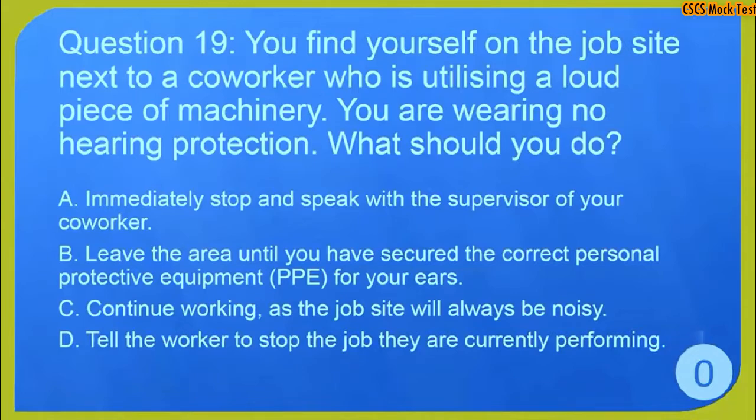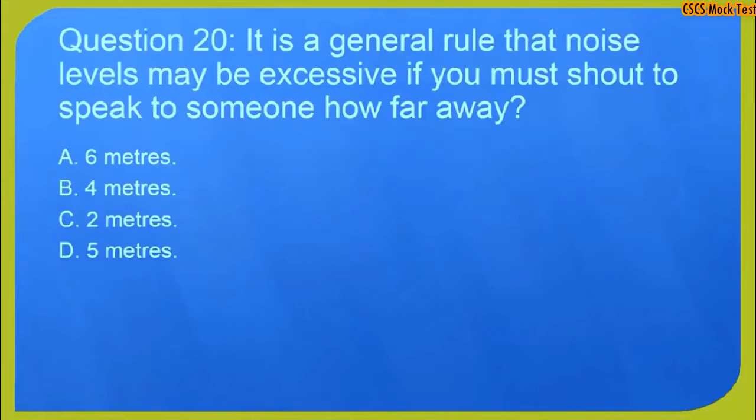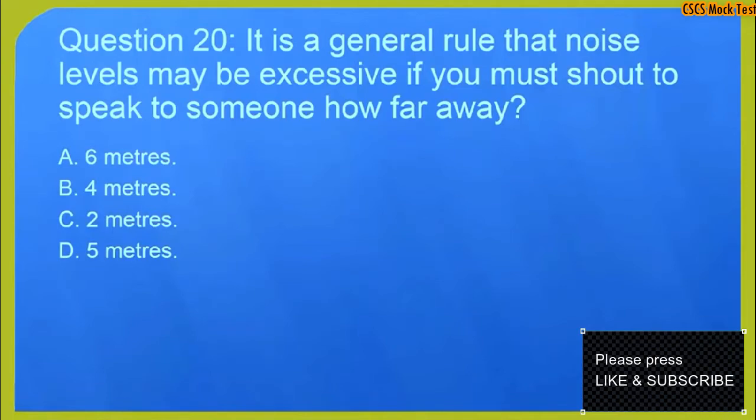The correct answer is B. Leave the area until you have secured the correct personal protective equipment, PPE, for your ears. Question 20. It is a general rule that noise levels may be excessive if you must shout to speak to someone. How far away? A. 6 meters. B. 4 meters. C. 2 meters. D. 5 meters.